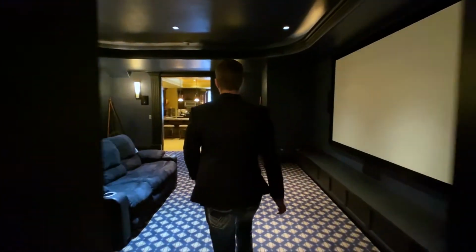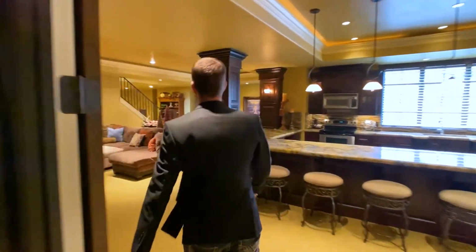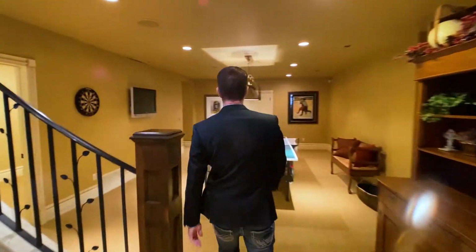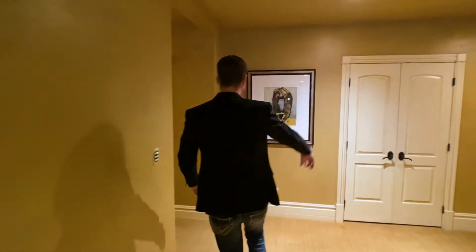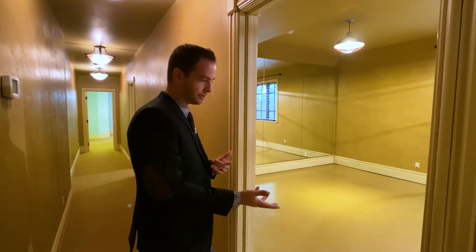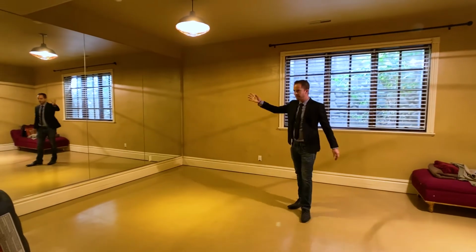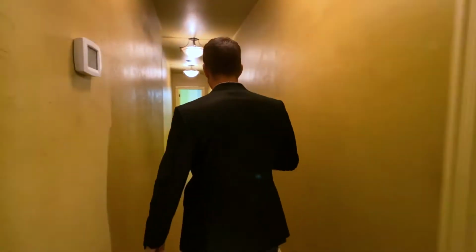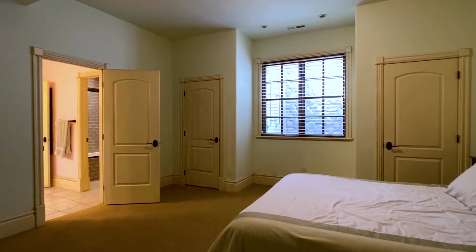So the bedrooms are on the opposite side of all the entertainment space. So that's more of a storage room right there. And that's just a little storage closet. This one would be bedroom number one downstairs, but it is being used more as a dance studio. It's got a hard surface flooring and the mirrors, but there is a closet right there. So if you needed an extra bedroom, you could convert that pretty easy. And here's second bedroom and a third bedroom.